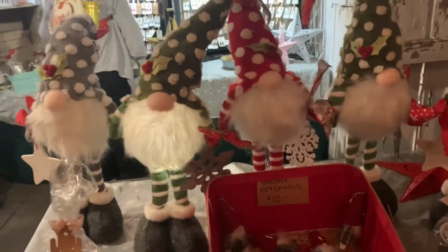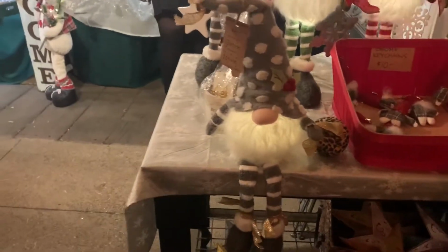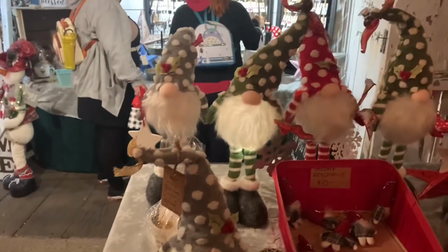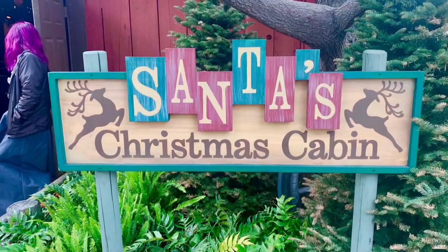Okay, so we're at Ghost Town and check them out. Oh, she's showing us another gnome. Oh, look, the gnome that sits on the edge of your mantle. It's so cute. So come down to Knott's and get these gnomes. We think they're the best things here. They're awesome. All right. Thanks so much.